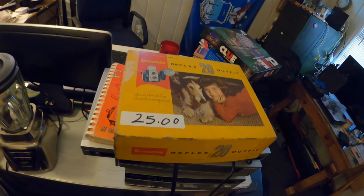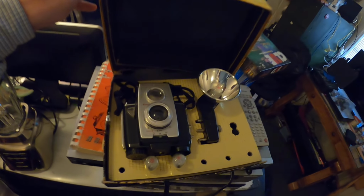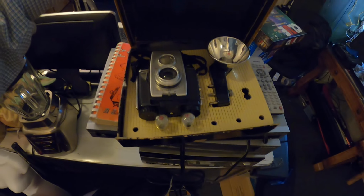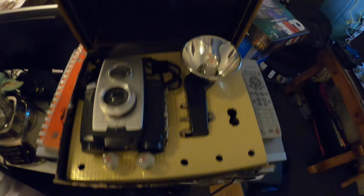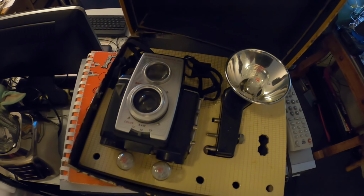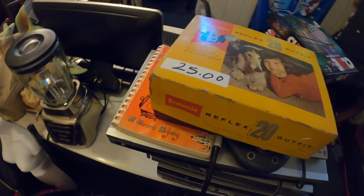This guy had this thing right here. He wanted $25 for it. I talked him down to $20. The only reason I was willing to pay that much for it was because of the condition it's in. You know, the camera itself, it's a Brownie Reflex 20. I haven't looked this up, but the similar ones that I have looked up that are in this kind of condition, I can generally get anywhere between $65 and $75 for them. But this one actually has flash bulbs with it, and then it has the apparatus that you attach to the side of it for the flash, and it's still in its original box. So I think I can get anywhere between $65 to $75 for that. Not a bad deal.